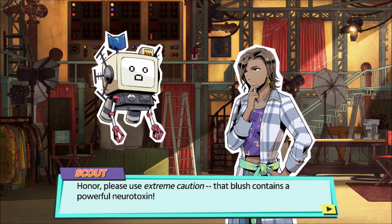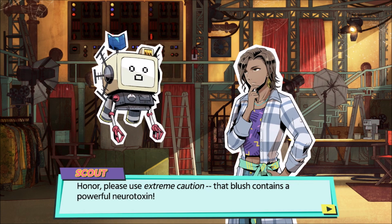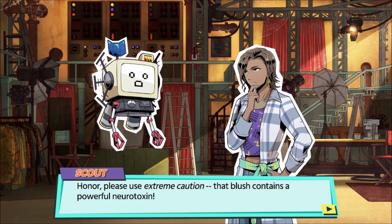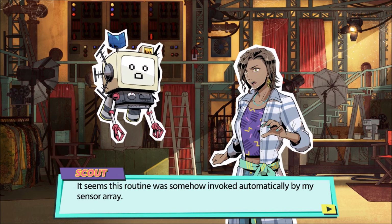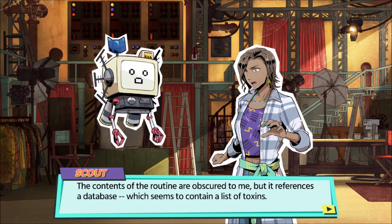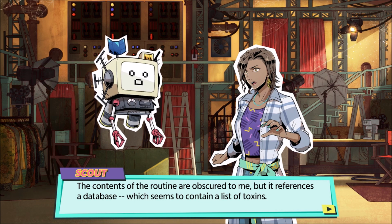Yep. The poison is in... Oh, I did not expect that. I thought it would be in the flowers. Oh, so then it could definitely be other people now. Honor, please use extreme caution. That blush contains a powerful neurotoxin. What? It seems this routine was somehow invoked automatically by my sensor array. The contents of the routine are obscure to me, but it references a database, which seems to contain a list of toxins.